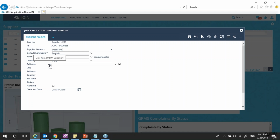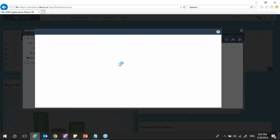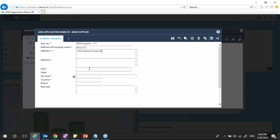Along with the supplier, we need to add an address. So I'll quickly key in an address for the supplier. I'll say Decos Inc. is the name of the supplier. I have some address saved, so I save some time.